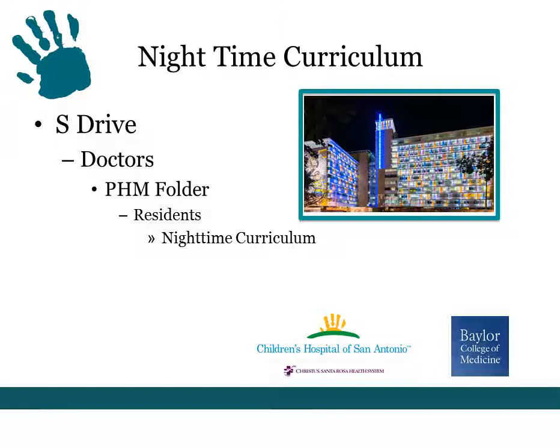In the evening, you will complete various assignments as part of the nighttime curriculum topic. The files you will need can be found in the S-Drive Doctors folder in the PHM folder. The necessary documents, as well as the checklist of assignments, can be found in your PHM welcome email. Interns will complete the assignments with the upper level or attending and obtain the necessary signatures. Upper levels, please remember to work through these modules with the interns. Obtaining the necessary signatures and turning in the checklist to the rotation directors will be the intern's responsibility. The rotation will not be credited as complete until the checklist and accompanying documents are turned in.